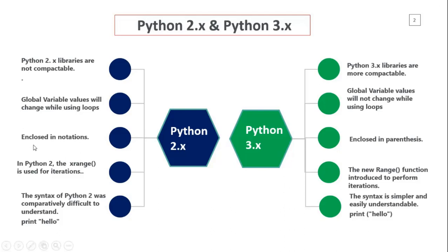And then in Python 2 we use one notation format, and in Python 3 we go with parenthesis. That means with brackets, which is a simple syntax difference. And in Python 2 the xrange function is used for iterations. So in a loop, if we want to iterate over values, we use the xrange function. But in Python 3 we have the new range function, which can be used to perform iterations in a loop.